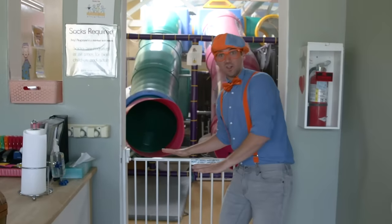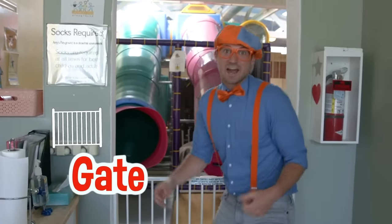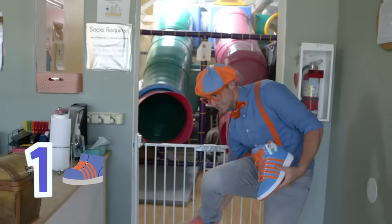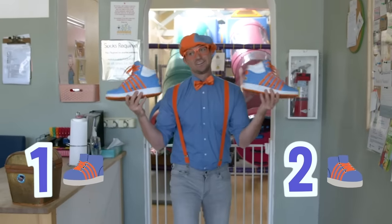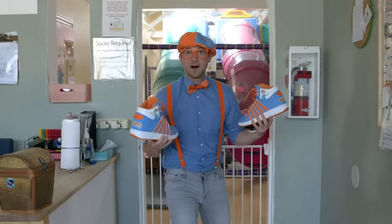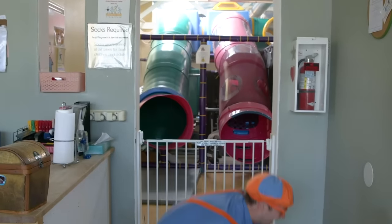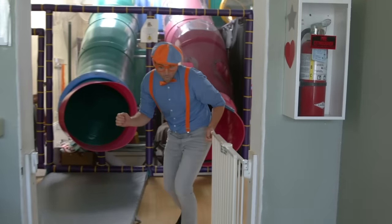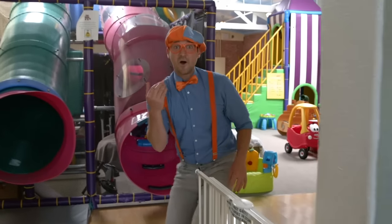Whoa, look, it's a gate. We have to take off our shoes in order to go past. So, here's one shoe, two shoes. I love wearing my shoes outside when I play, but today I'm taking them off because I'm gonna play inside. Here we go. Come on in.